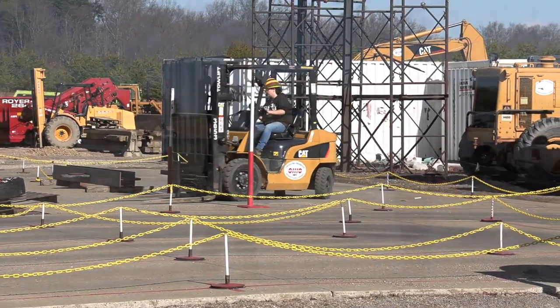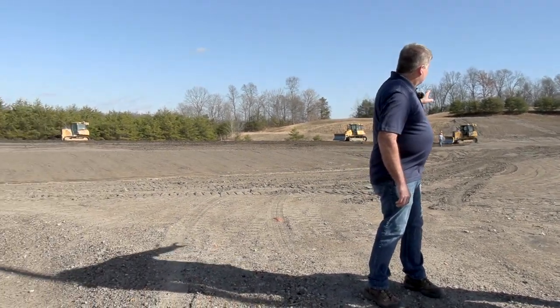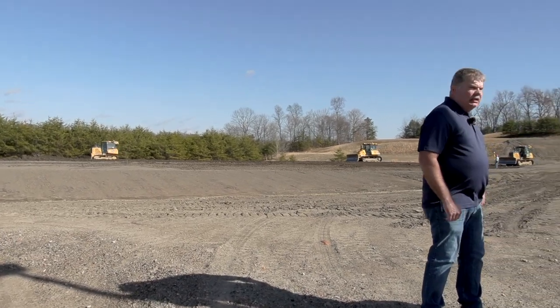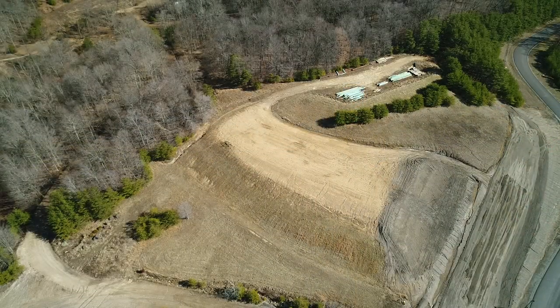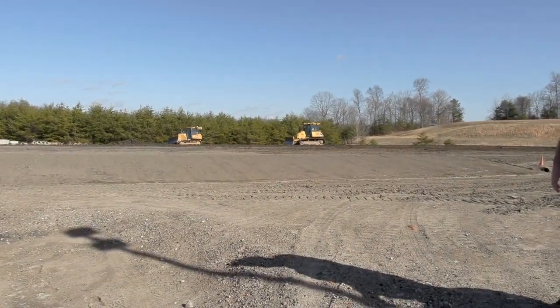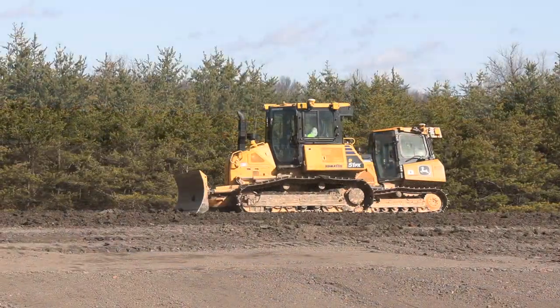So behind me, we're operating the GPS dozers again. They'll be working on building pads out here, using the GPS to build pads. The slope out behind the dozer, they'll actually go through and cut benches into that slope. They'll push the slope back up, and they'll have that slope at different grades. Out here, they're also working on cutting a V-ditch using the GPS system on the dozer.